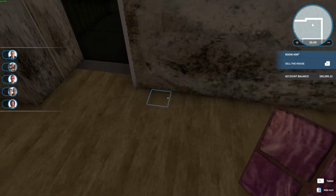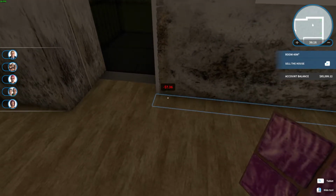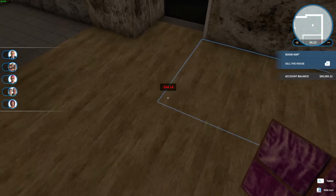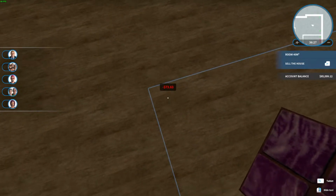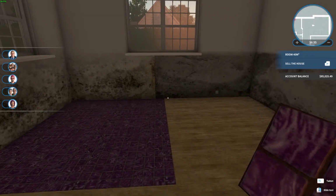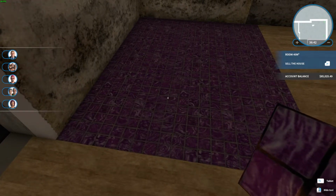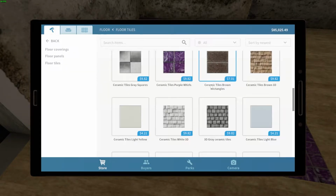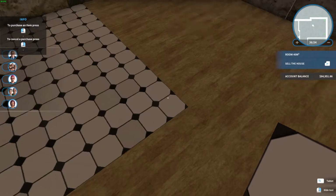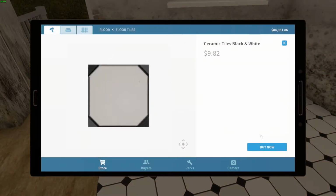2, 3, 4, 5, 6, 7, 8, 9, 10, 11. This is going to be a little bit bigger. Then we can go 1, 2, 3, 2, 3, 4, 5, 6, 7, 8, 9, 10. We're going to have to do some window movement. That's an ugly purple. I did not know that that's what that was. That's better. And then let's go with the tile on the wall. Oh, you know what? Let me just do something real quick here.